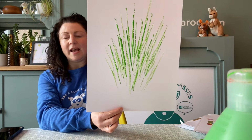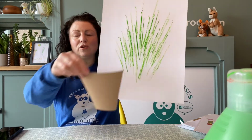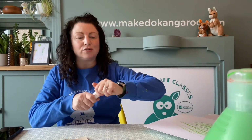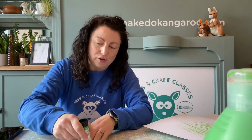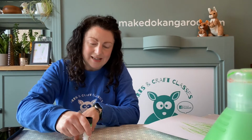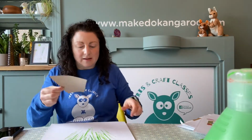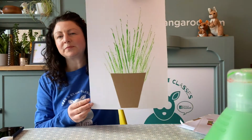So now what I'm going to do next is I'm going to glue my plant pot at the bottom. Okay, so it looks like the stems are growing out of the plant pot. So if you get your plant pot and a glue stick, and remember we have to put the glue all the way right to the edges, or else the edges don't stay down and they begin to curl up. So we want to get glue right to the edges, and then we can get our painting and we can stick our plant pot down. There we go. We do rub, rub, rub, pat, pat, pat, pat, pat. And then we have that done.